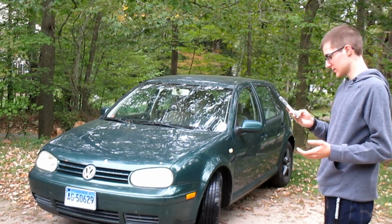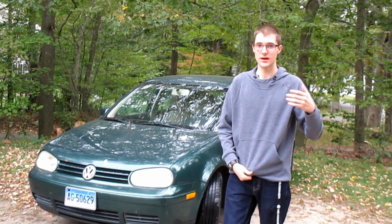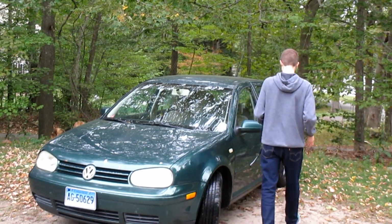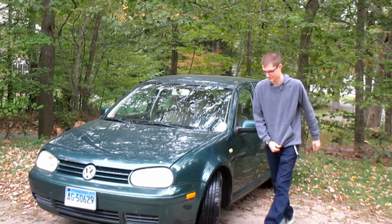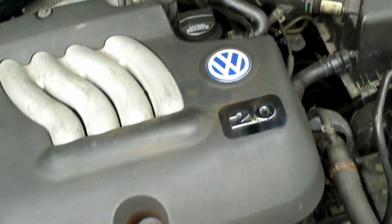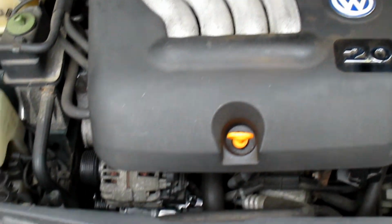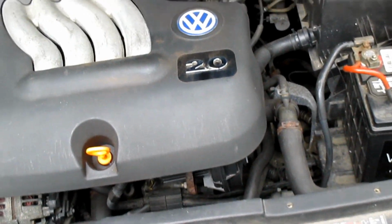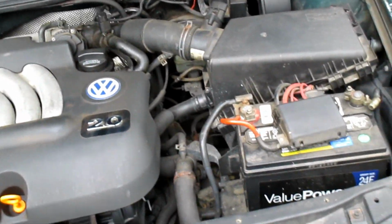Fifth thing that I like about my Golf GLS is the engine. Now, like I said before, the GTIs have the 1.8T. My car has the 2.0 liter, 4-cylinder engine. It's got the 4 rails, so you know it's a 4-cylinder. The airbox is in a weird kind of position, but it still works.